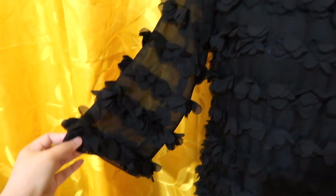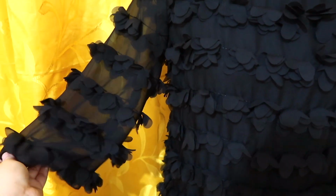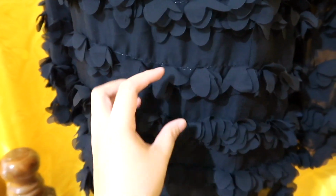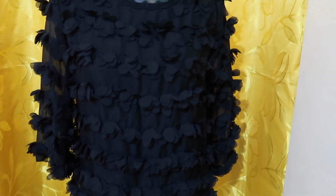It is a quarter sleeve top, sheer fabric, and lots of floral fabric appliques of the same fabric, sheer also, all over. But the neckline is a lace, and the back portion is also the same, so that's why I really love this. Unfortunately, it does not fit me. But then, I prefer this to preserve and be part of my collection.